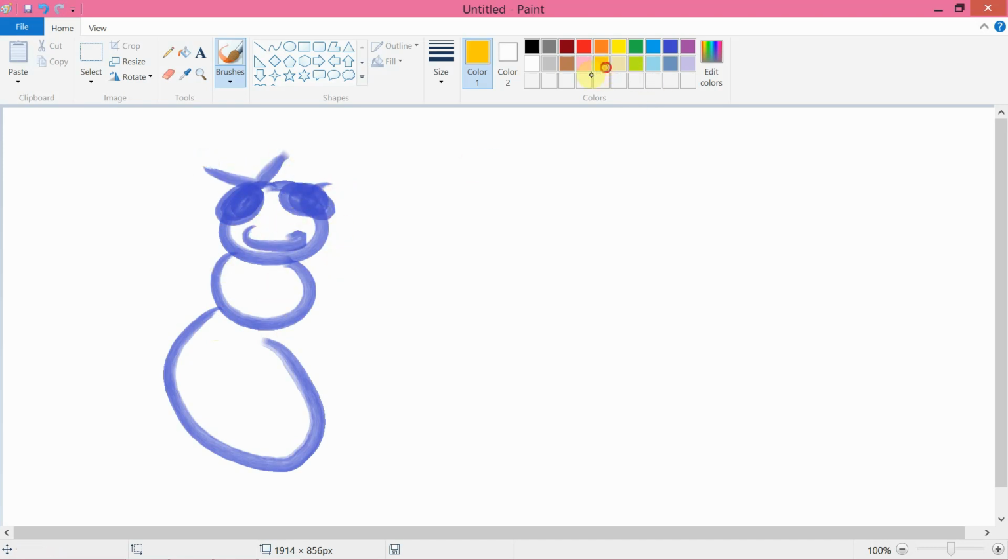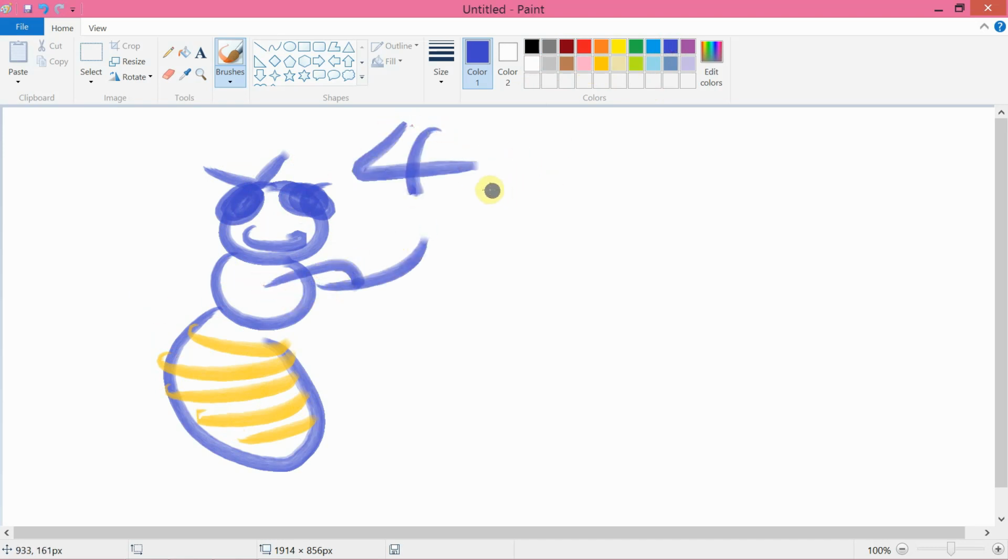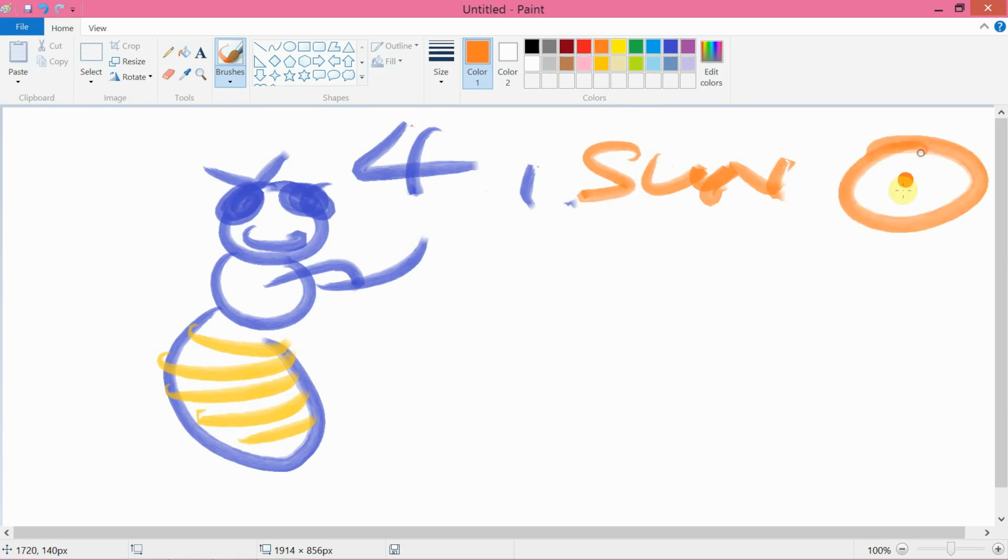They need many things. They need 4 things really. If you want to start your own little beehive, you need 4 things. Number 1, you need sun. You need good sun, or if it's too hot, then somewhere that's shady. So they like it warm but not too warm.